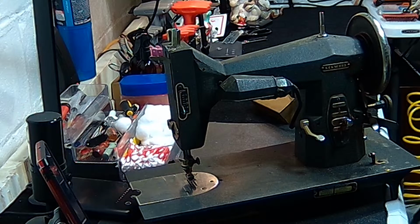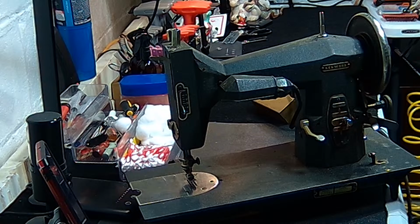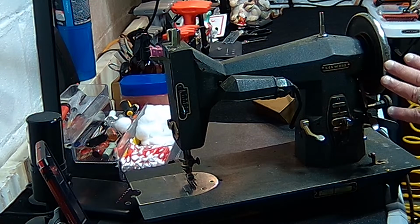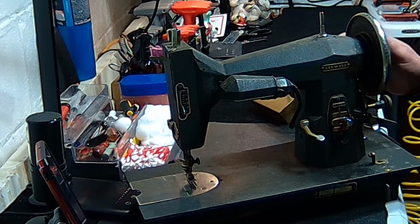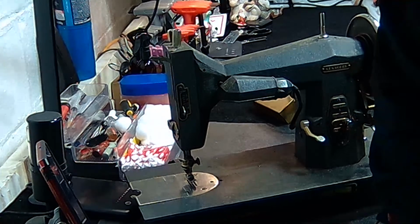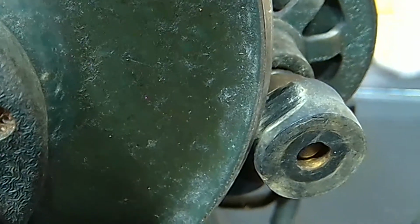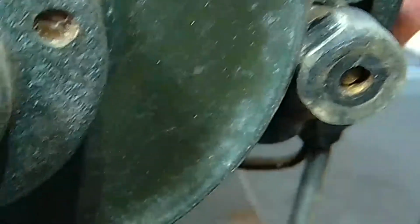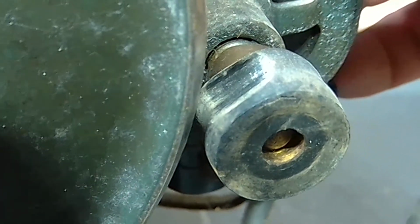And this is what happens. I talked about this recently. Remember that golden machine that I presented recently? I talked about that when you have these rotary style machines and you're not using the machine for a while, to put something in between the friction pulley and the balance wheel. Otherwise, you get a big dimple on it, and it ruins the pulley. You can see right here on the back of this machine. It just totally destroys it, doesn't it?